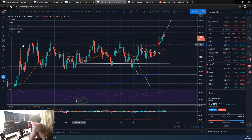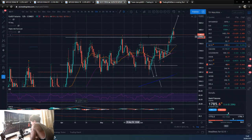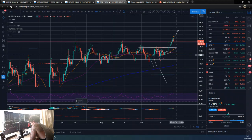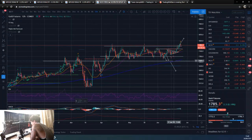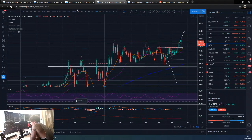But yeah, we've tested up here a few times, and we're now above it, and we basically back tested it and we moved back up. So no real reason why they can't be confident that we could break out of this sort of box now, which we've been in since April, May, June, two months now. So this will trigger a substantial move.